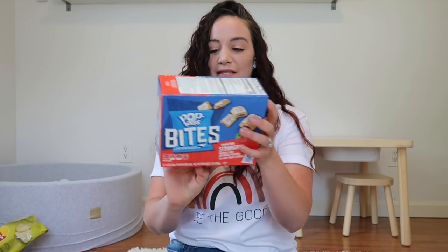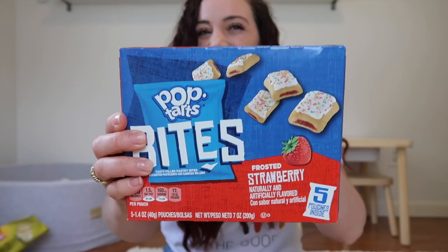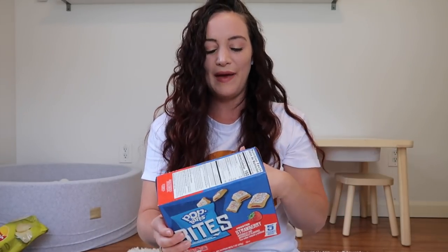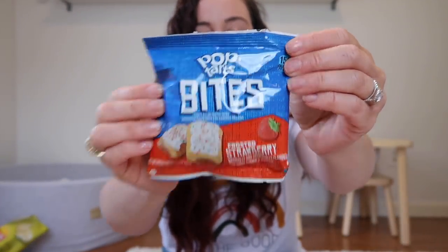The next one that we're going to be trying out is the Pop-Tarts Bites. Correct me if I'm wrong, but I'm pretty sure this was a thing when I was a kid and then they went away for a while and now they're back. I'm very excited. If they are what I remember them to be, I really enjoyed these, but I haven't had these maybe ever, or if not, since I was like 10, maybe 12. So let's open this up and take one of these little bags out, which I can't seem to do right now. How cute. Love.